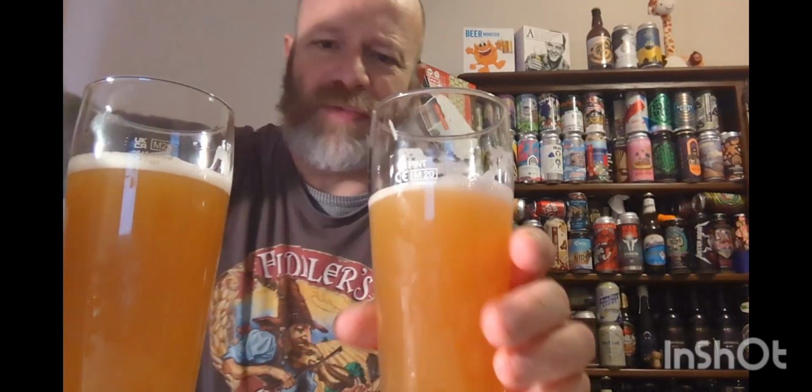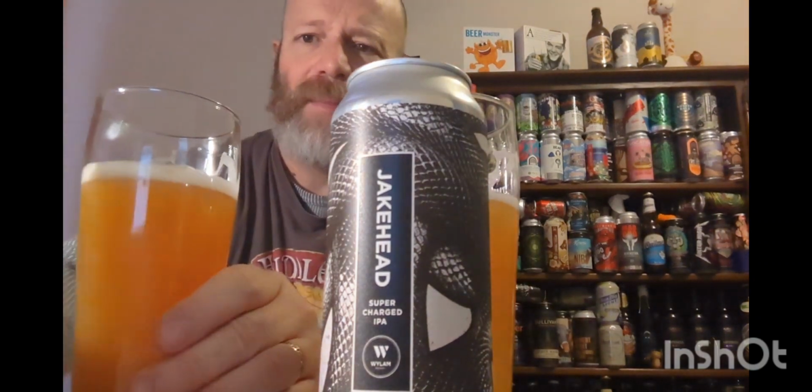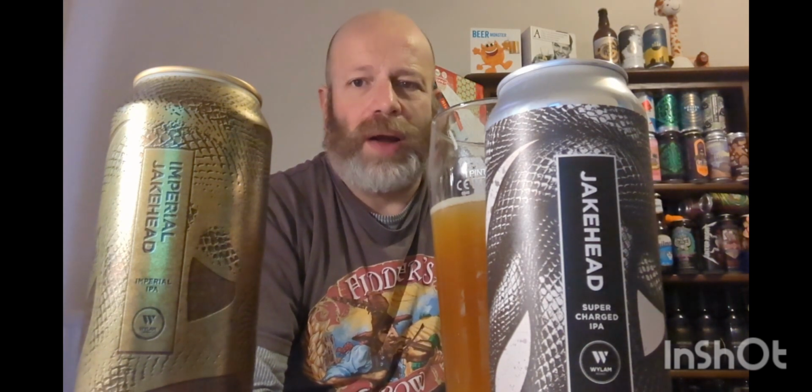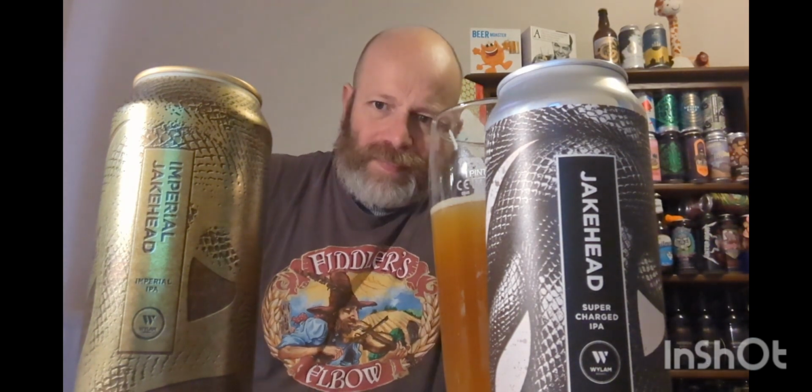Let's look at the price point of these two cans, okay? Let's start with the price point because the price point is important, of course. Now the Jakehead I picked up for £5.10. I don't mind paying that for a can of decent beer, believe you me. That is a decent drop. I think that is one of the great beers about, a go-to. So I don't mind paying that because I know it's Wylam's best flagship beer. It really is. So the Imperial was over 10 quid a can.